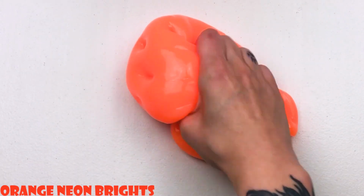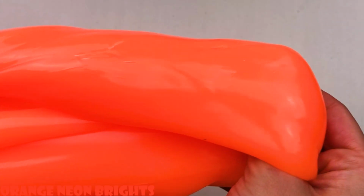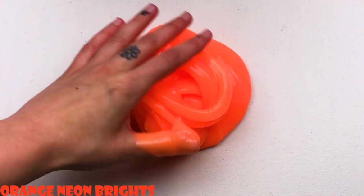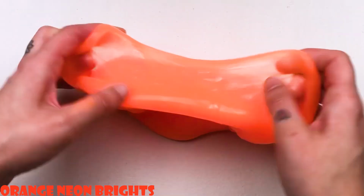This is a good thick slime. This definitely stretched similar, but a little bit easier. I also got some bubble pops out of this slime a bit easier than the others, but it was still a thick texture and still a bit difficult at the same time. And it really wasn't bad. Like, I did like it.